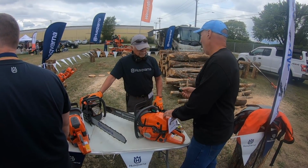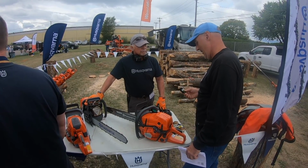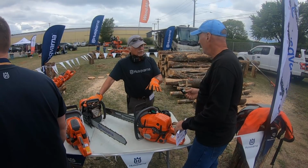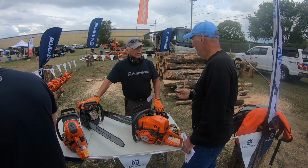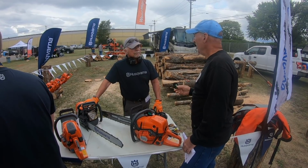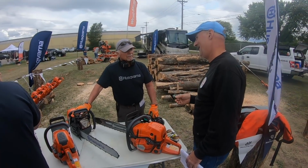And this is replacing what? It's supposed to be a little above the 390. Yeah, right around the 390. The 390 is about 6.5 horse. This is 6.9. Okay. Now, the 390 and 395 are not going away at this point. They're still going to be in the lineup. Are the 372s still around too? Correct. That's what I thought. Yeah, because everybody still likes them. That's a workhorse.